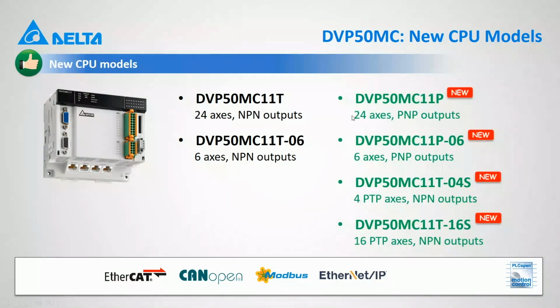But by the end of the year, we are going to release new versions. For example, the same versions as this one, but with PNP outputs. I'm talking about the integrated digital outputs. And two other versions that support only point-to-point access, up to 4 and up to 16. The difference between these versions and this one is that with the P2P point-to-point access, you cannot perform coordinated movements. You cannot use electronic cams, for example. But on the other hand, the price of these controllers is lower than the other one.